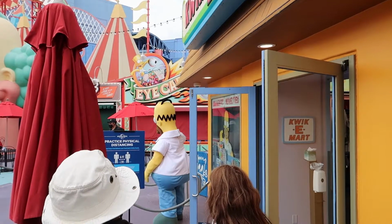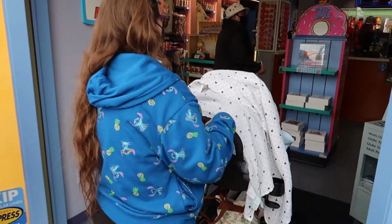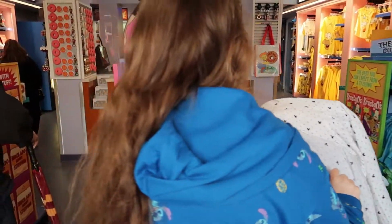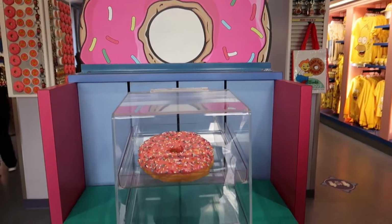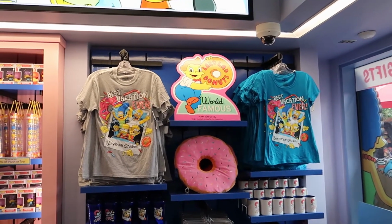Homer's out. We got some character interactions. Awesome. Right off the bat, they have the fresh baked Lard Lad donuts. How cool is this place?